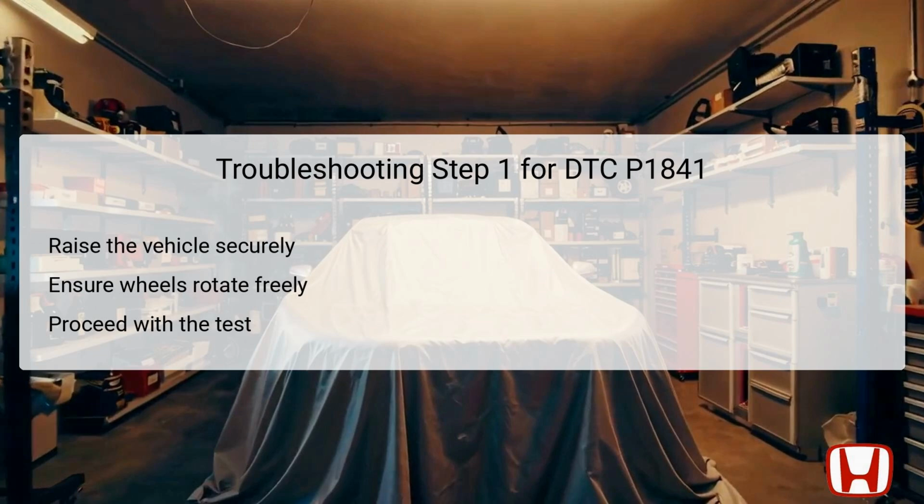Properly lifting the vehicle not only ensures technician safety, but also prevents potential damage during inspection. Therefore, taking the time to execute this step correctly is foundational to effective diagnostics.